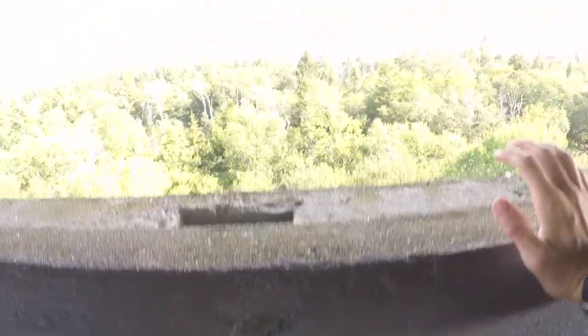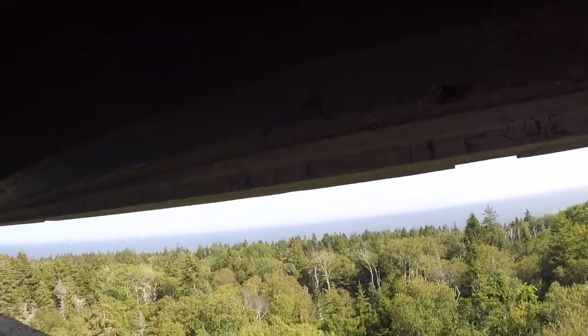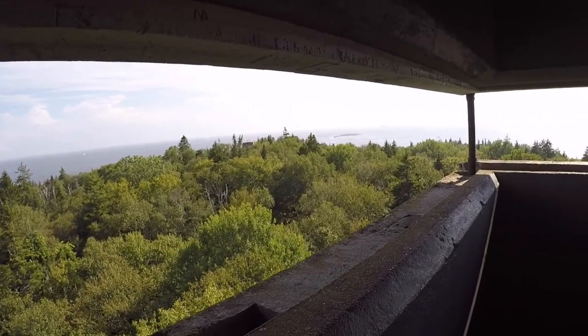You have a beautiful view, Casco Bay. So that's Halfway Rock out there, that lighthouse. I don't know how well you guys can see that. And then it's all just that, the other tower, and then I land out there.